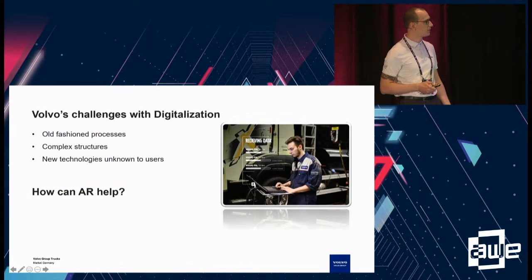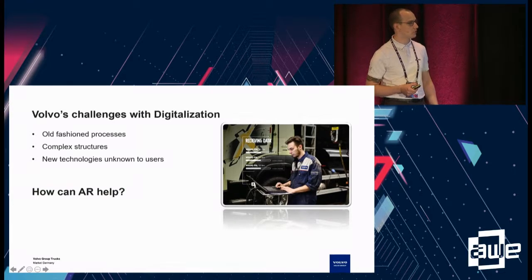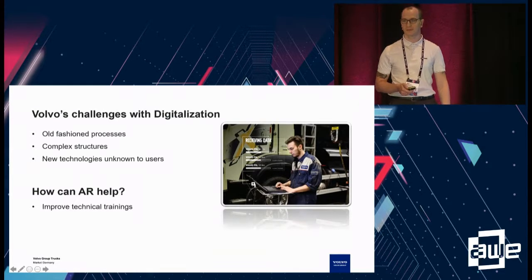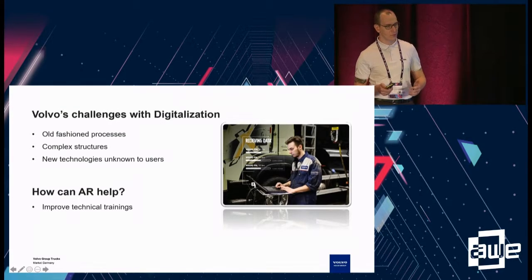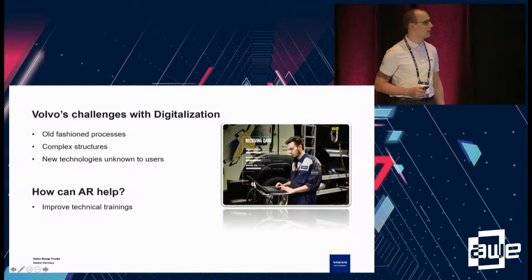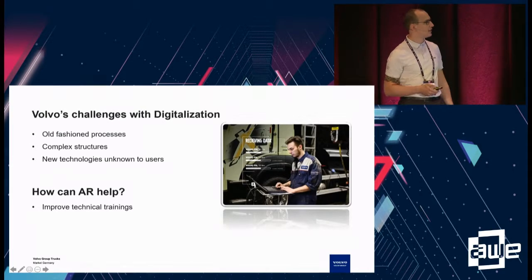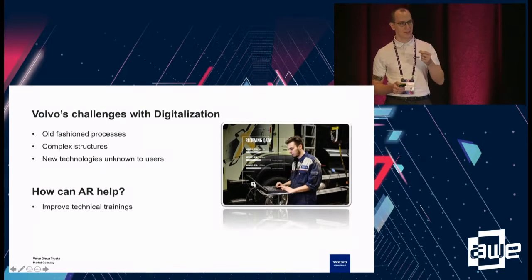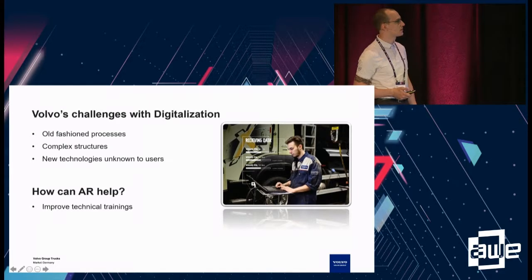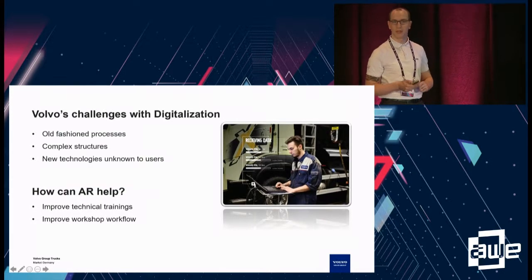So what can AR do for us? If you know the benefit of AR or VR, and if you know the potential, then you can easily improve your own processes. We, for example, took our technical trainings. Till now, we invited our mechanics to our training centers and bought the particular component that we wanted to train on. And that means we had a lot of expenses beforehand, and transportation expenses, of course, too. So this was where we said there's the potential to raise the benefit and to decrease our expenses. On top of this, we now have ideas to improve our workshop workflows for maintenance, inspections, and so on.